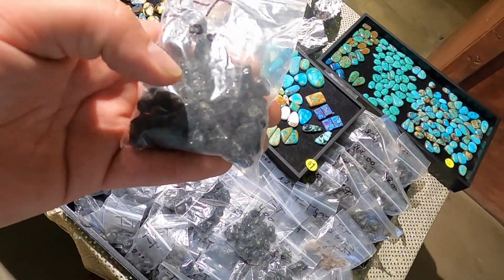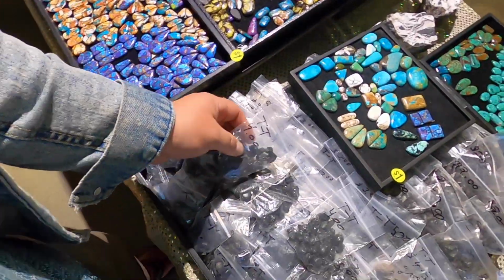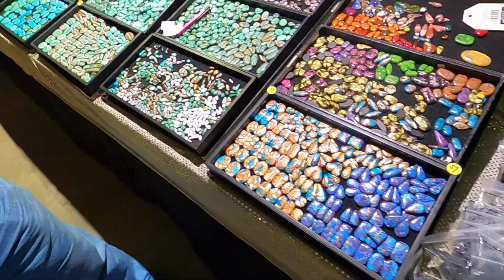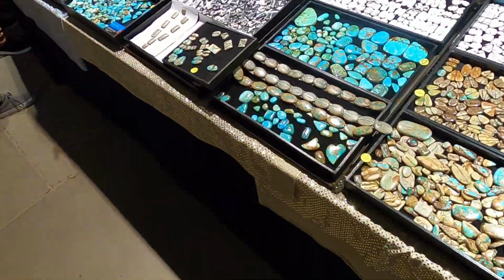$4 for a bag of Apache tears? Can't beat that. Somebody had to pick them all up. Are these edible? No. This is one of the most famous families in the whole United States for turquoise. Yes.